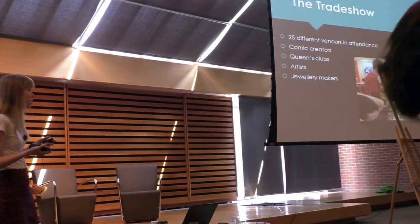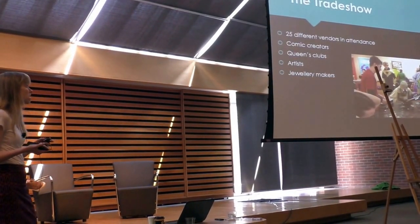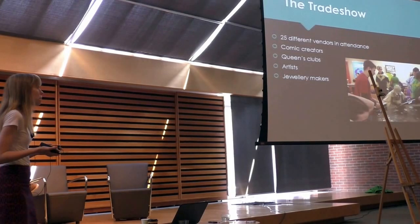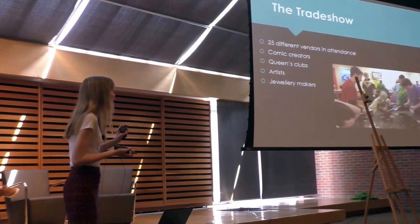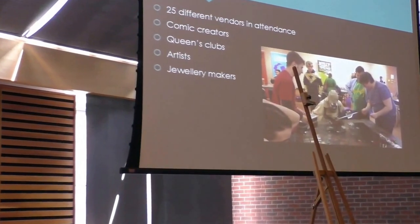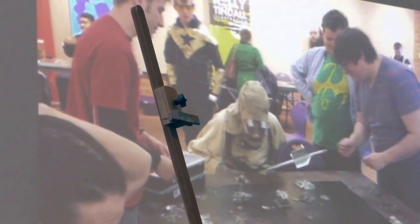We also had a trade show on the Saturday. We had 25 different vendors in attendance, including comic book creators, Queens clubs, artists, and jewelry makers, and they could sell their wares. I didn't get a good shot of the trade show, but we had a gaming tournament going on in the middle of the room, and on the outside we had our vendors. That was a really popular part of it.